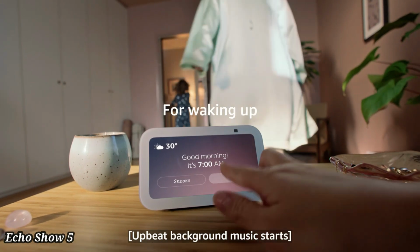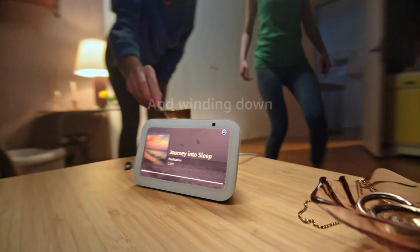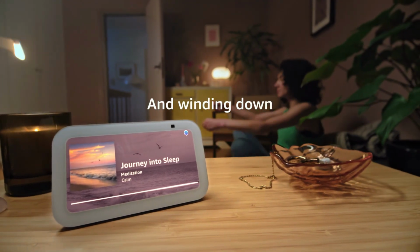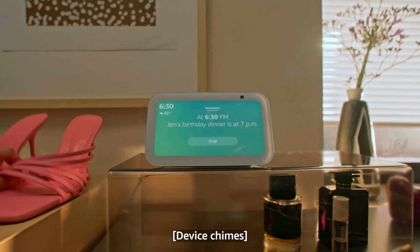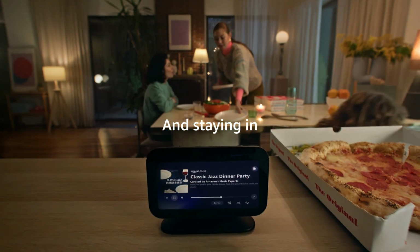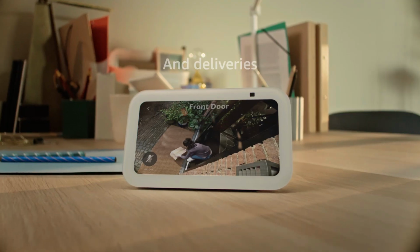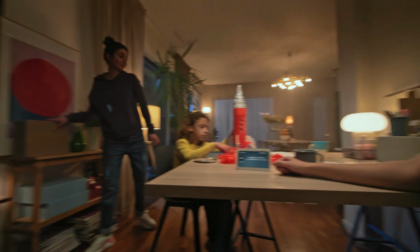Echo Show. Amazon Echo Show 5 is a compact smart display with Alexa, perfect for your bedside or kitchen. It features a 5.5-inch screen for watching videos, making video calls, checking weather updates, or displaying photos. With Alexa built in, you can control smart home devices, set alarms, and stream music, all with voice commands.